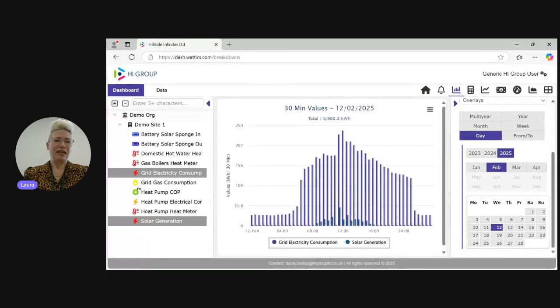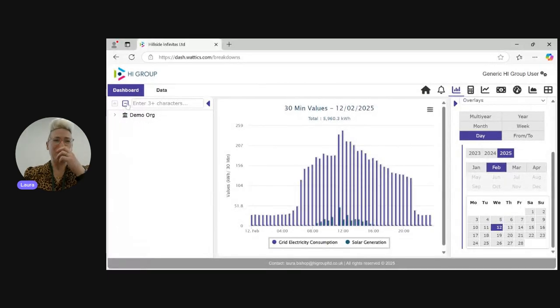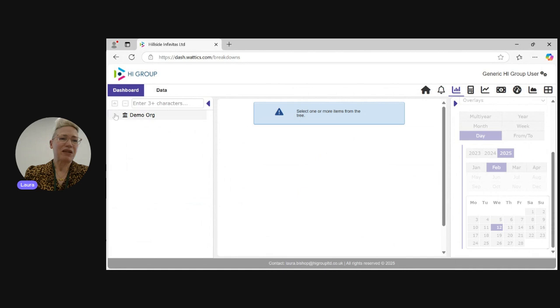So this is our HIPAA portal. If you were a client and you had signed up, this is exactly what you'd see when you come into the portal. You would see on the left-hand side your organisation, which at the moment is called Demo.org. And underneath that, you'd see all of your sites.